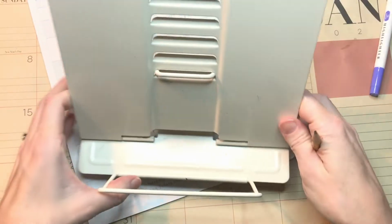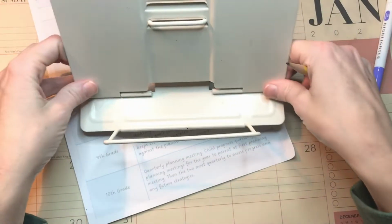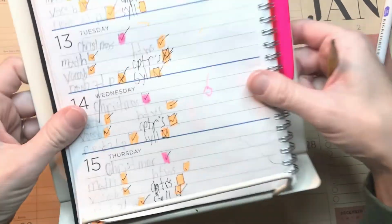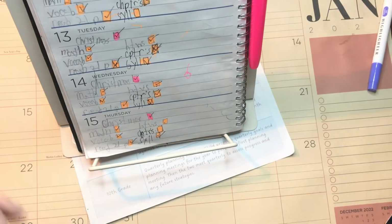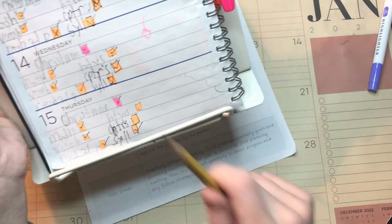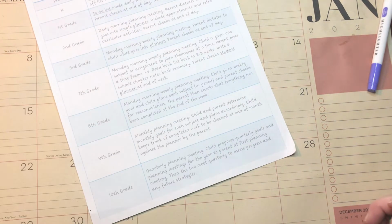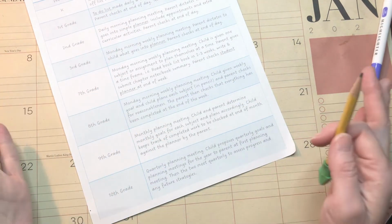My kids have these little, I don't know if you see that, these little book holders. And so it just sits like that, and it literally just sits. We flip it over to whatever side. It sits like this all day, right in front of them. And so they can just look up and see what they need to do next, check it off. And I really like those book holders. I'll link those for you too, because we use them literally all the time.